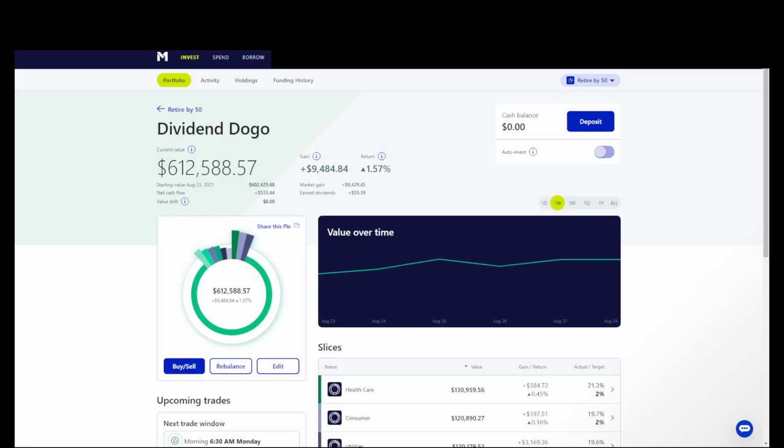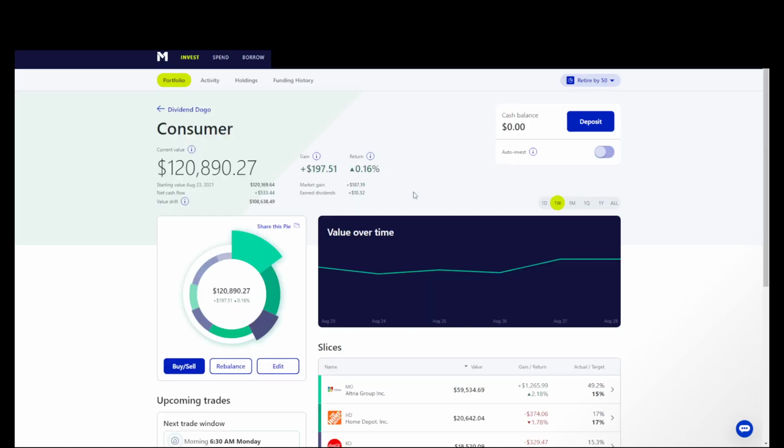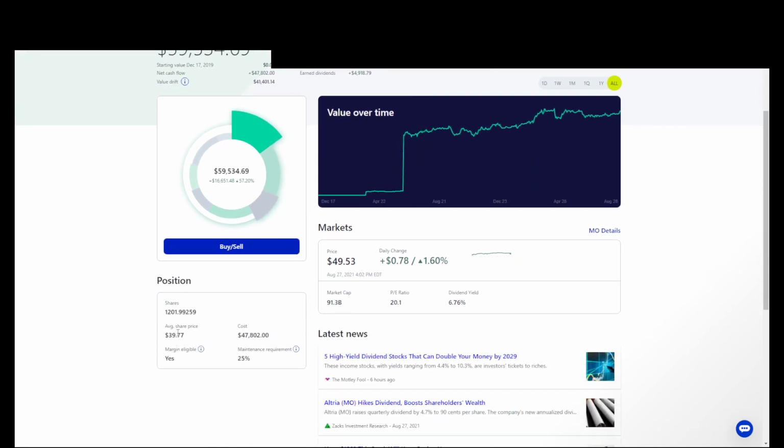I will go into that and look at it real quick here so you can see it in the consumer pie. As you can see, consumer was overall down a little bit across the board. Nothing too crazy, about 2% being the highest down, but MO came back up swinging with 2% at the end of the week here. And if I look at this on all time, you can see that I bought in at a relatively good time. My average cost basis was $39.77, and right now it's almost $10 up per share.